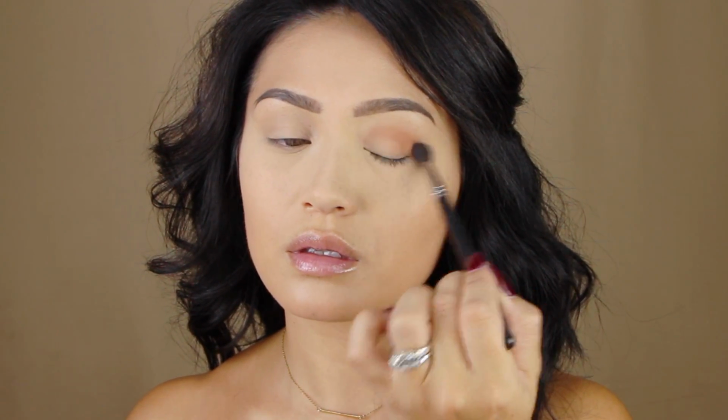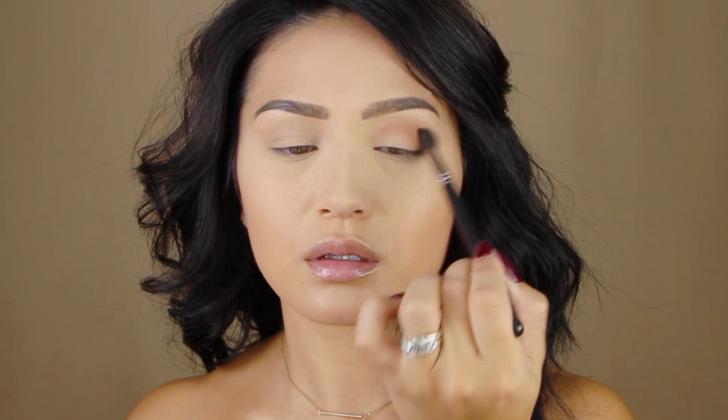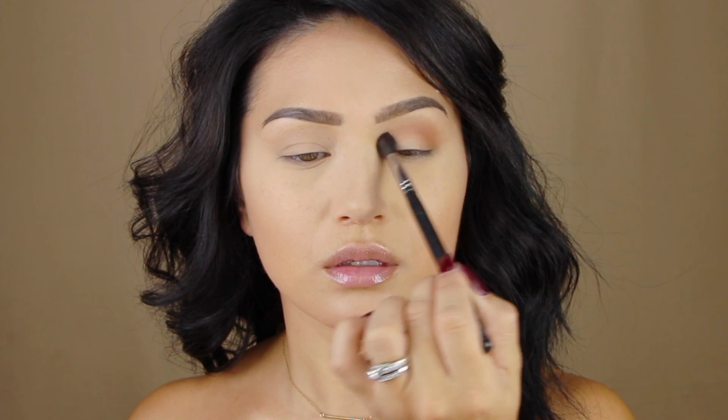So I am a huge fan of this, and all of the shadows in this palette are matte, so we're having a very matte eye. And I'm just applying that all throughout the crease, a little bit heavier on the outer corner because that's kind of the look that we're going for today.